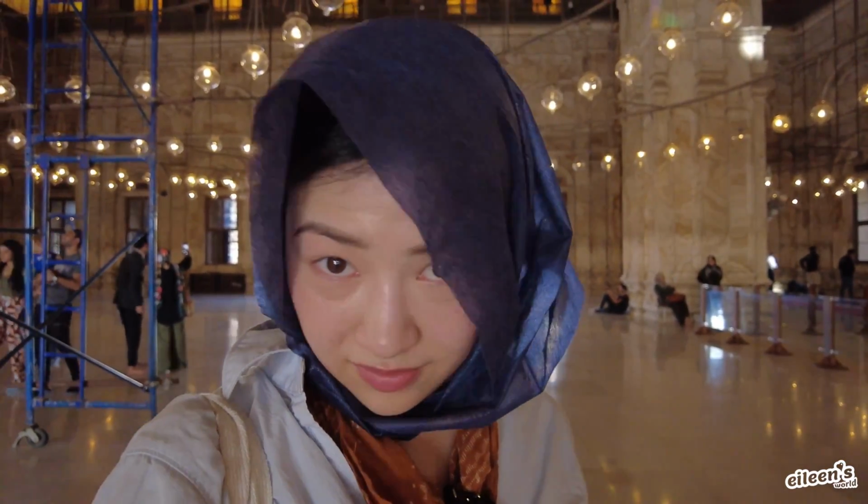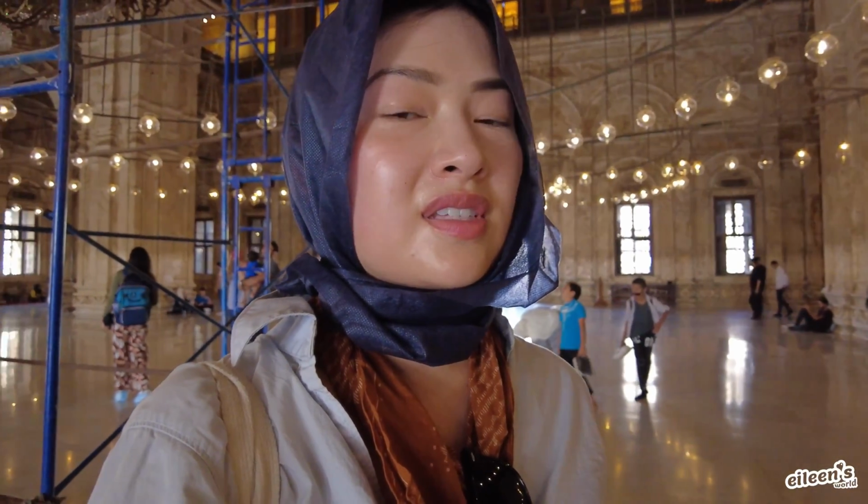So we're inside of the mosque. Look at me, sweating like a pig. And I'm wearing my very inexpensive headscarf that I bought when I was in the Hagia Sophia. And I realized women here that are visiting are not wearing headscarves. So I guess I could take it off.